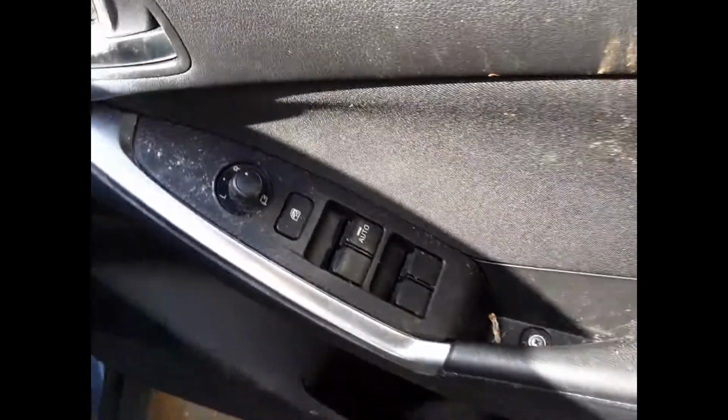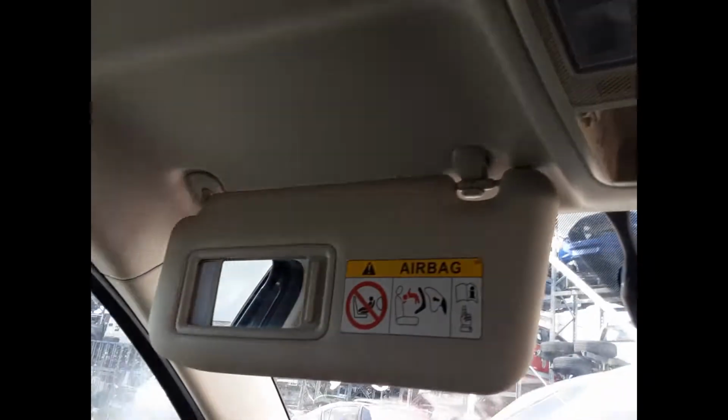We have the driver's side door trim, power window master switch. This vehicle's fitted with black cloth interior. Automatic type console, automatic gear shifter. Left sun visor, right sun visor. And we also have the second row headrests in black cloth.